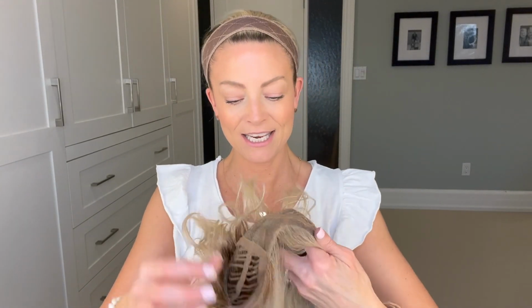So let's go ahead and take CALIFIA off my head so that you can see the inside of the cap. Okay, so let's take another look at this gorgeous color, champagne with apple pie. Beautiful, isn't it? Can you see all those different blondes throughout the shade that really makes it very dynamic and natural looking, I think.